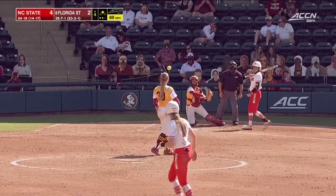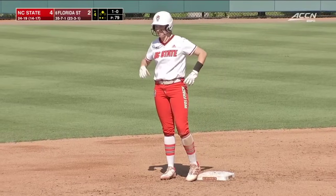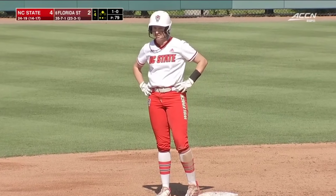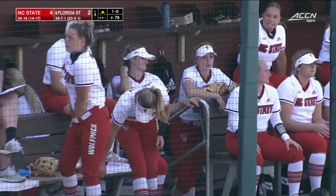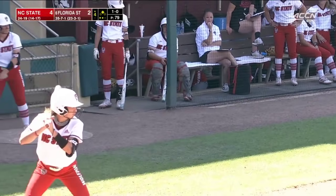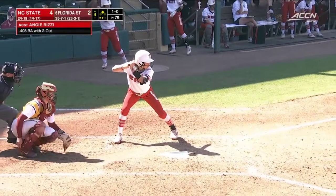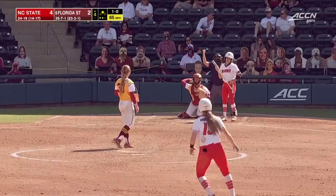And if you're tuning in from Raleigh, or if you're an NC State alumnus or fan, and this is what you were hoping to see, you've got what you're looking for. Here in the top of the fourth, the Wolfpack, who have been in so many close games this season, trying to come away with a marquee win.